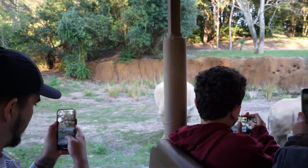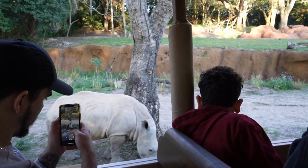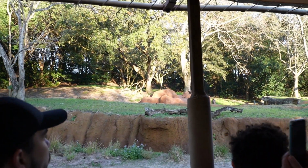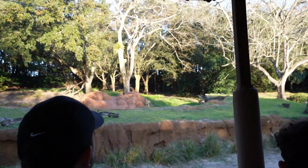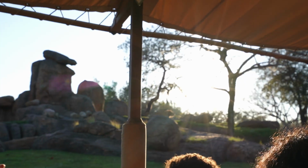We have had 3 baby rhinos born on this very reserve in just the past 3 years. In the meantime, look out here to the left-hand side. We have some cheetahs very close to the vehicle. And the cheetah is the fastest land animal. They can charge at speeds of 60 miles an hour and attain that speed in just 3 seconds.